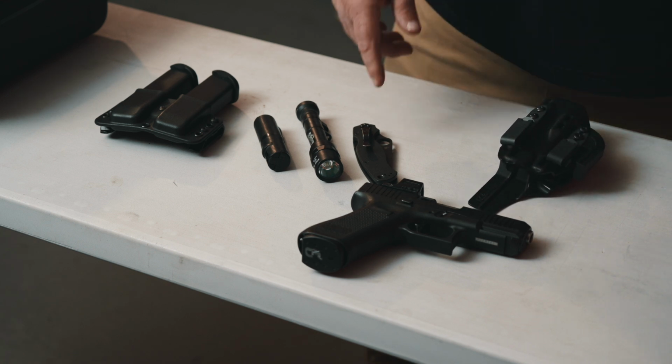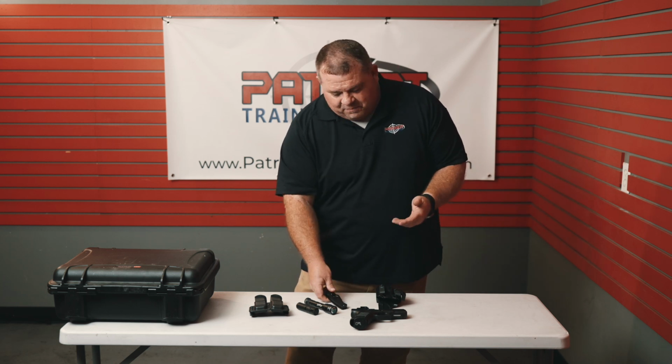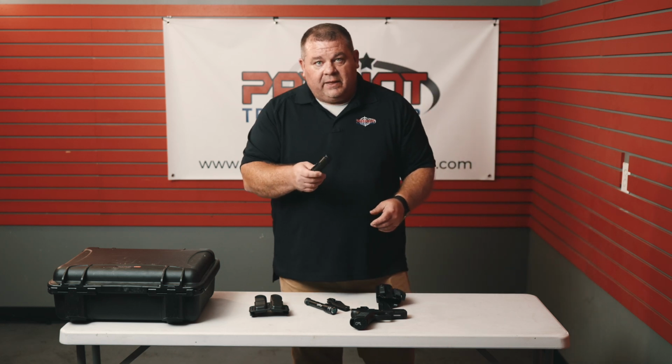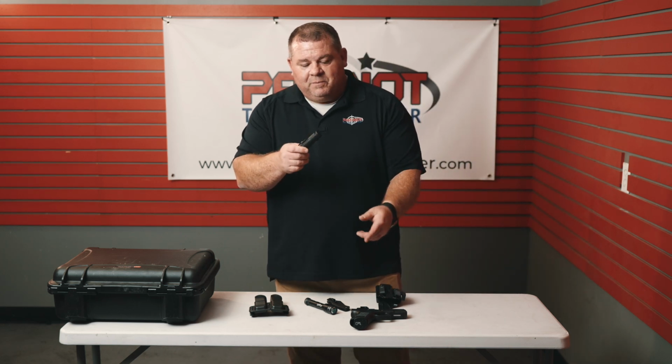So then I have my Spyderco Paramilitary 2 knife. I just switched from my Benchmade. And the most important thing that I carry every day, yes, more important than the gun, my POM OC spray, pepper spray, whatever you want to call it. This is good stuff, and I can take it anywhere, and I'm not going anywhere without this, because we should have a less lethal option.